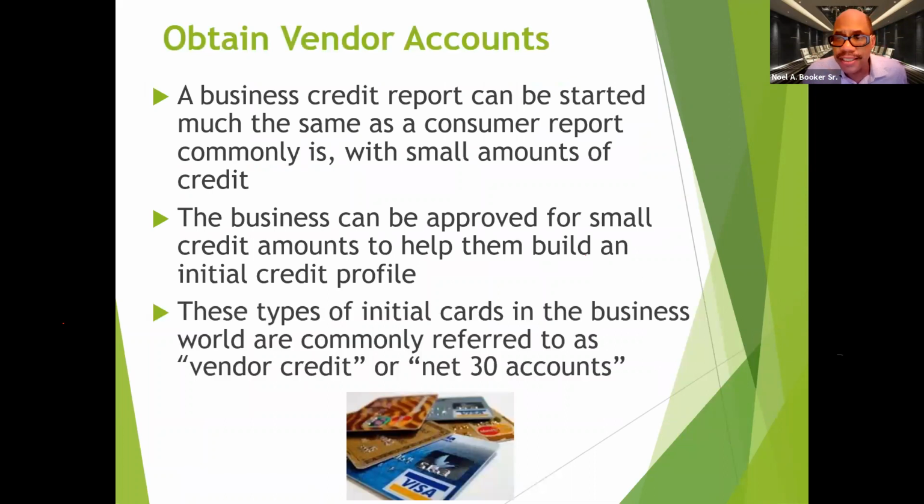Okay, and this is the next step. Now we're gonna actually start building some credit, okay? Now we're gonna get down to business. And this next step is not that easy, because now we have to find a few companies that are gonna give us credit when we have no credit, and they have to report my transactions.